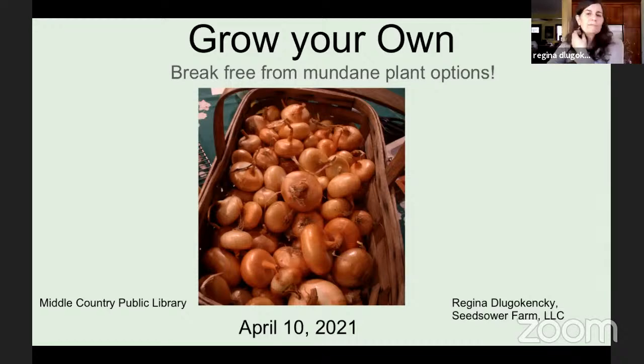And the image in the center here is a basket of Cipollini onions I grew a number of years ago. I'm a big onion fan. I endeavor to be the allium queen of Long Island. That is my goal in life. And this is a variety that you wouldn't be able to get unless you started your own seeds. And these you start very early in the season.